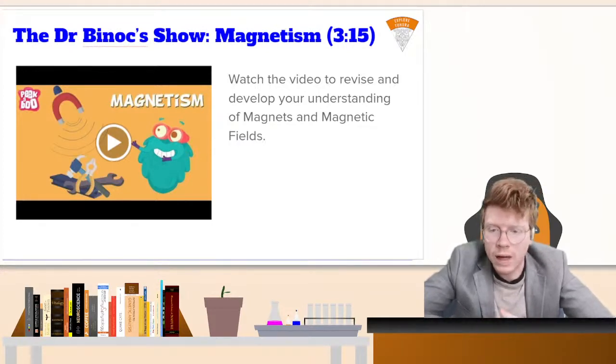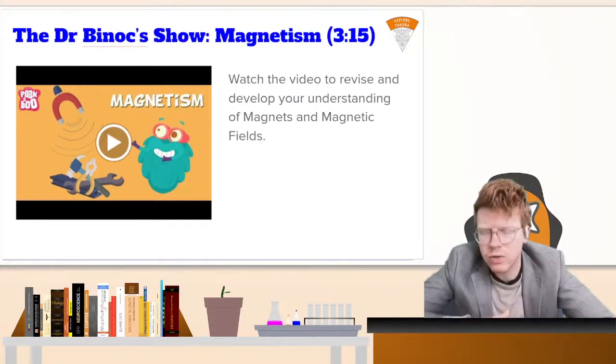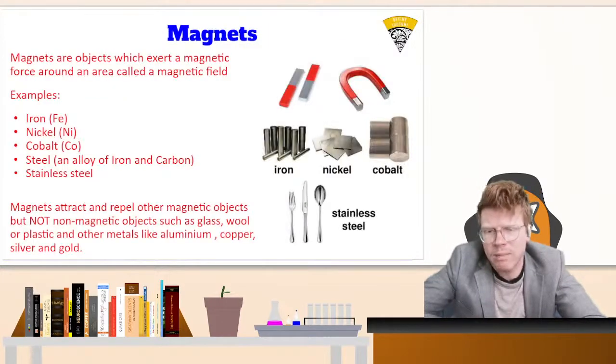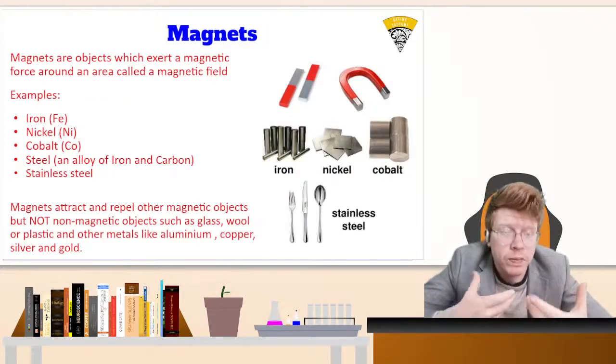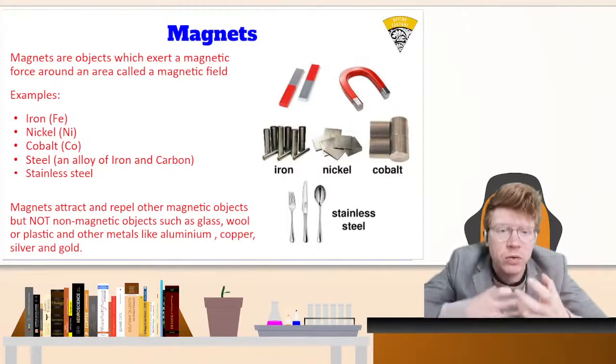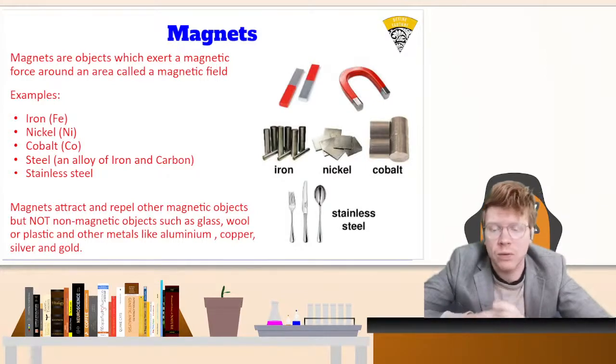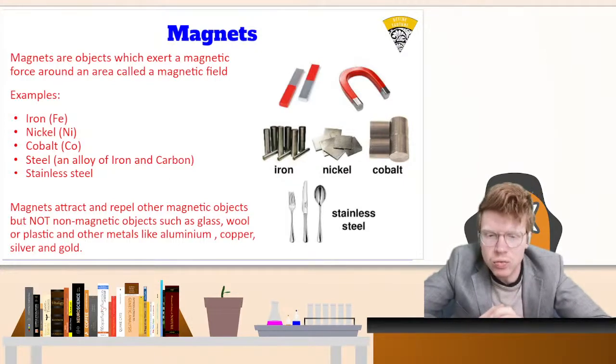So this video does a good job of introducing the fundamentals of magnetism, but you've already probably had a bit of a play with magnets before. So you might know that magnets are able to exert a field of electromagnetism around them, and that they're usually made of compounds that allow for this. The most classic ones for these are iron, nickel, and cobalt, but there's a few other compounds that do this too.